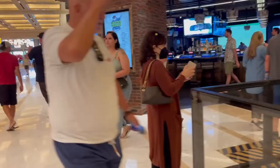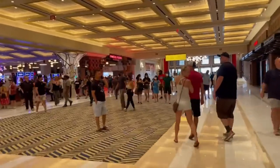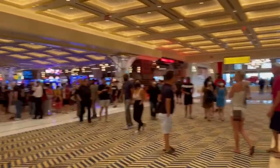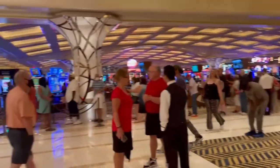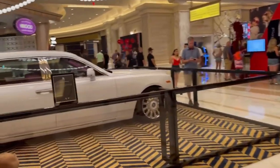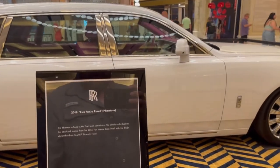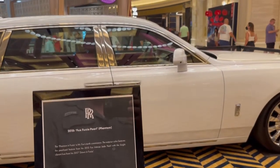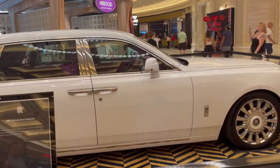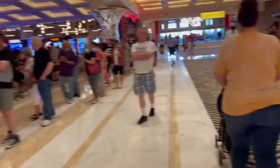They're everywhere. We are past the Rolls Royces and into what would be considered the main casino area. There's an entrance right over there. Famous Food and Street Eats. We have a bar back behind us, and then what looks like the main gaming floor. There's another Rolls Royce. This one seems to be important. It's a 2018 Pearl Phantom. Woof. Comment down below if you know how much that's worth, because I'm thinking a lot. This is currently the line to sign up for membership, to get the player's card. Very popular.